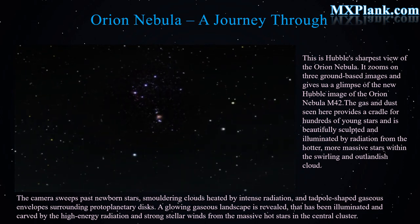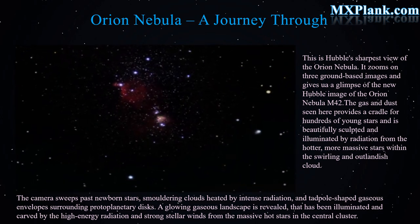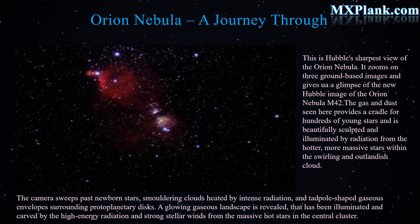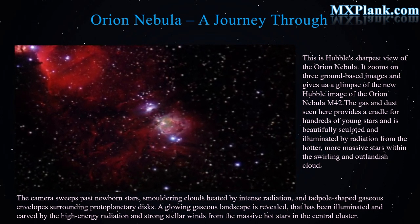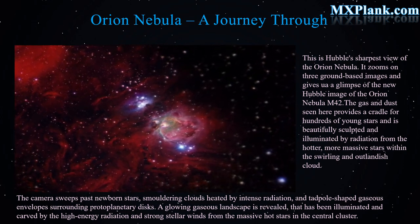The camera sweeps past newborn stars, smoldering clouds heated by intense radiation, and tadpole-shaped gaseous envelopes surrounding protoplanetary disks. A glowing gaseous landscape is revealed, that has been illuminated and carved by the high-energy radiation and strong stellar winds from the massive hot stars in the central cluster.